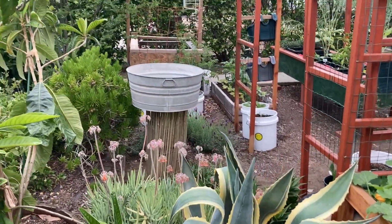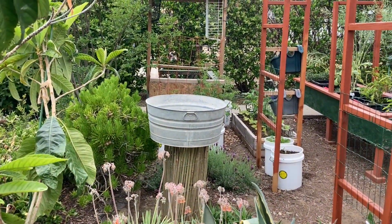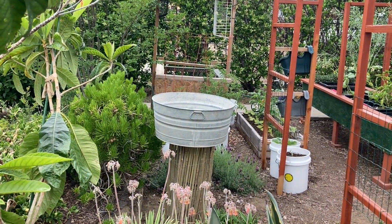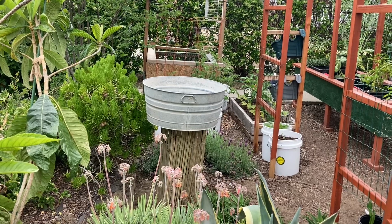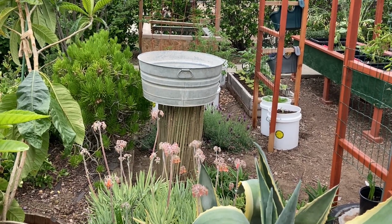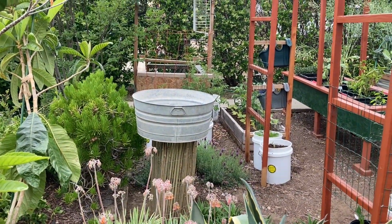and there is the basin that I bought, the wash tub from the store back in time that a lot of you have asked me about when I went vintage hunting for the garden. The stand that I bought is actually under there. I just simply wrapped bamboo around it.